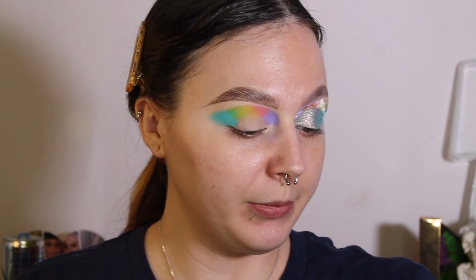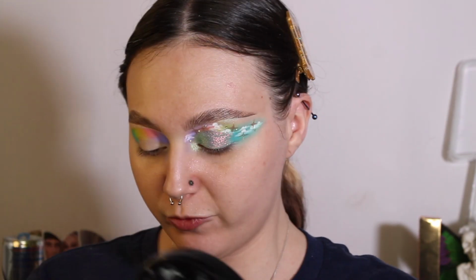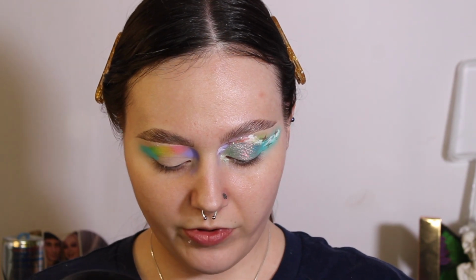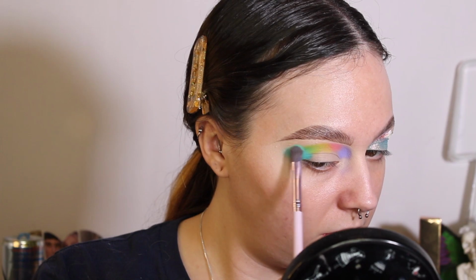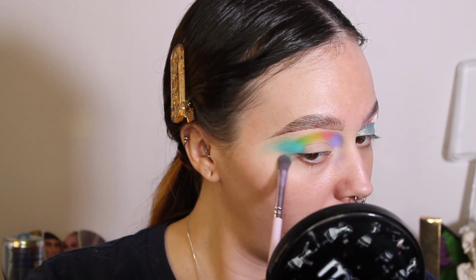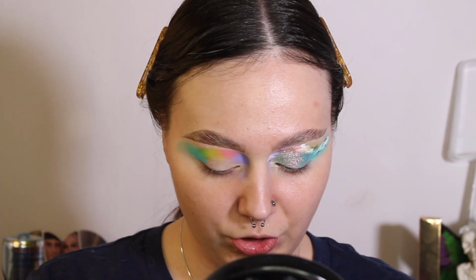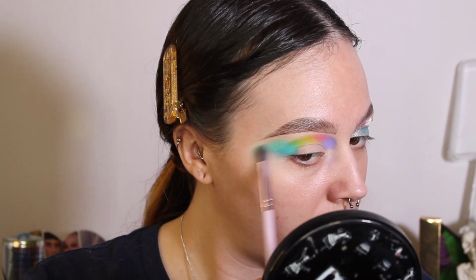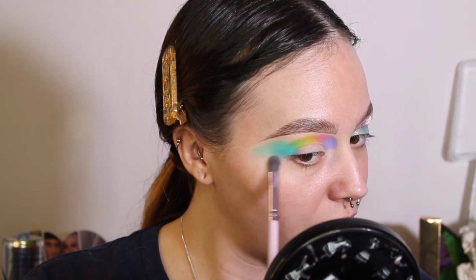I'm going to go back into the Allure palette just real quick. And I'm going to take a different brush for this, I think. Okay, change of plans. Not taking a different brush. I'm going to take the same brush and I'm going to go into Seafoam. And with Seafoam, I'm just going to take it and blend out Sea Nymph with it. Bring it out. And here's where I'm going to go in just a minute and touch up Sea Nymph. But I wanted to use one of my favorite shades ever.